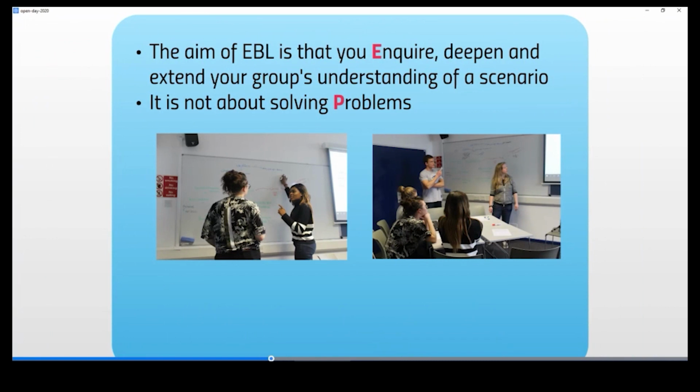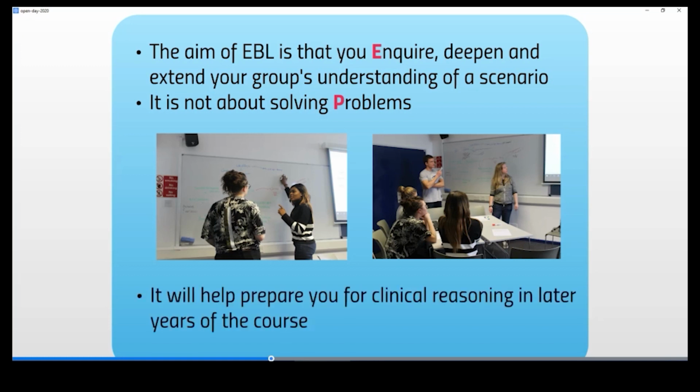The aim of EBL is enquiry. You look at what you know and you develop questions to extend your understanding. It's not about solving problems or finding the right answers. This form of learning will help you to develop the skills required for clinical reasoning later in the course.